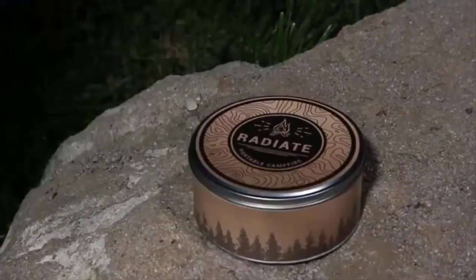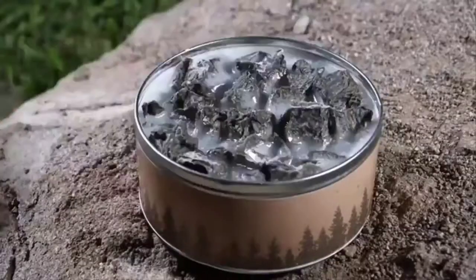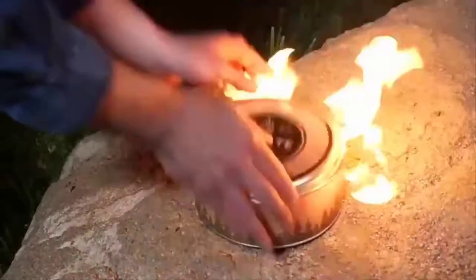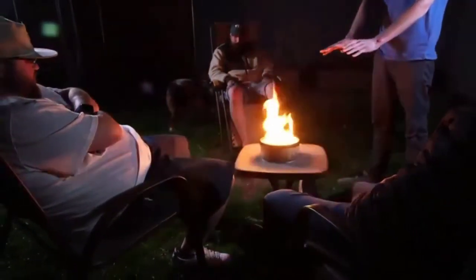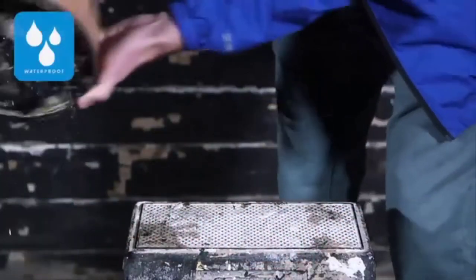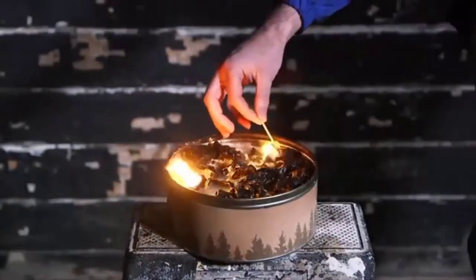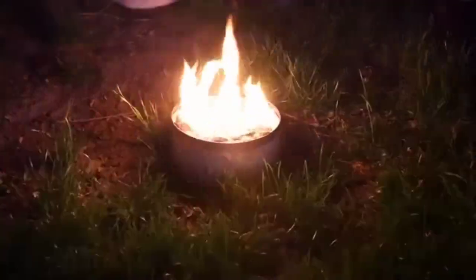They're reusable. Burn cleaner than wood, lasts about 8 to 10 hours, made in the USA, and they're great in wet conditions. Don't waste your time looking for wood. We took care of it.